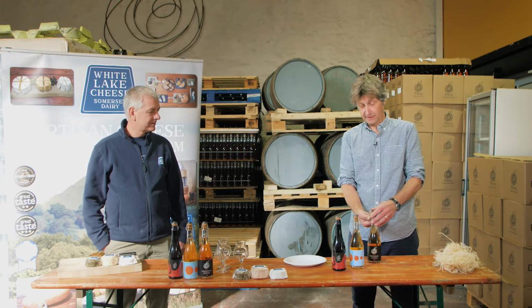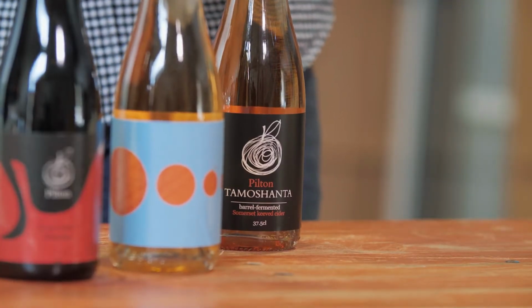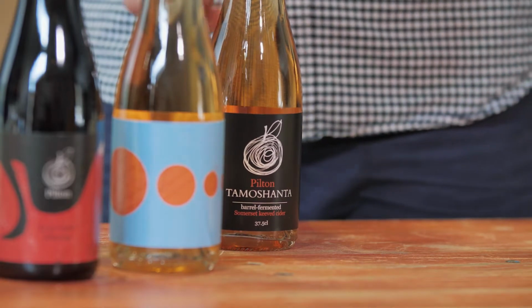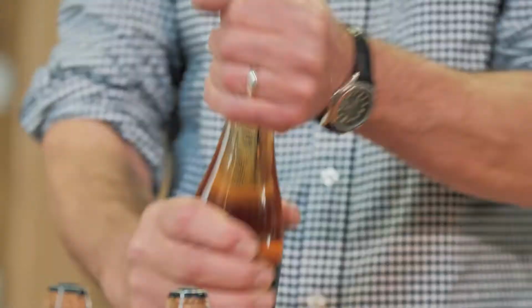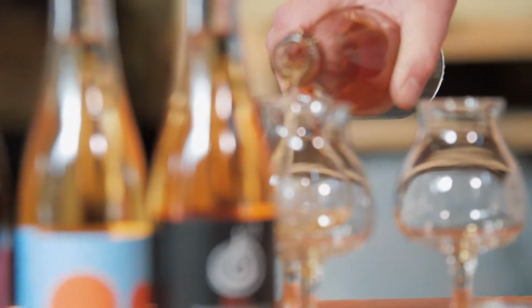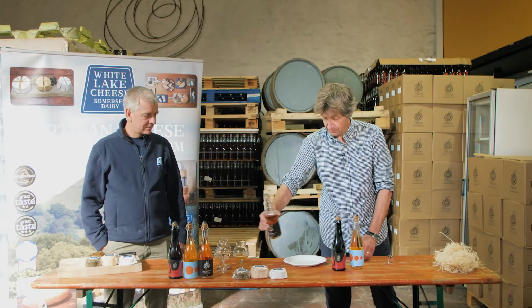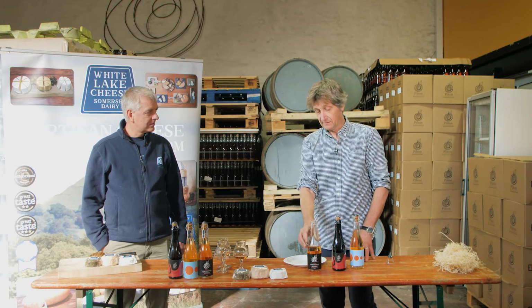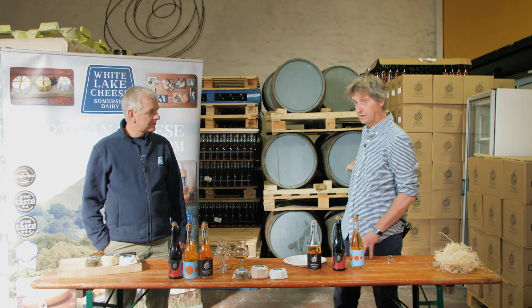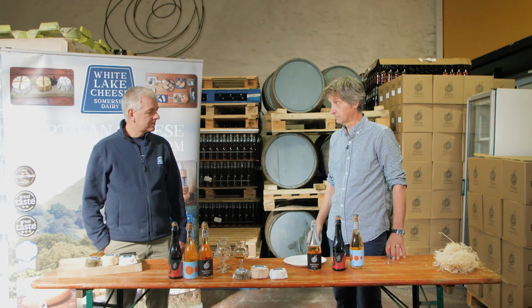This is a classic keeved cider. So we specialise in making keeved cider, which is essentially made from apples, but not completely fermented. So you still got the natural sweetness from the apples, so there isn't any sugar or any other sweetener added. And Tamashanta is classic keeved cider made from a blend of apples and then fermented for a short time in these whiskey barrels. So it's got a nice sort of smooth oak character to it.